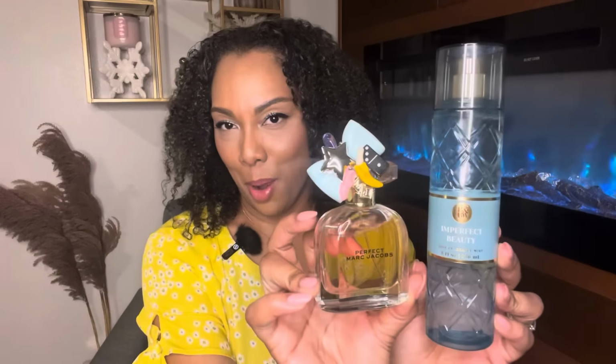Oh, it's so pretty. It smells like spring, you guys. And the perfume that this one smells just like is one that we've actually seen come out of Bath & Body Works a few times. So I'm a little shocked that they came out with something that smells like the same scent DNA again. I'm not mad at it. It's perfect for spring, but a bit repetitive. And this is Perfect by Marc Jacobs.